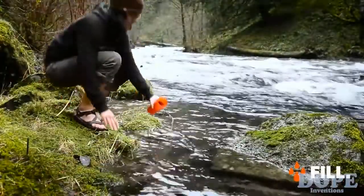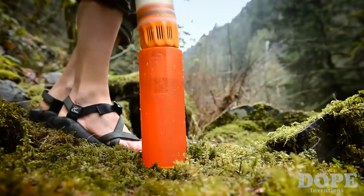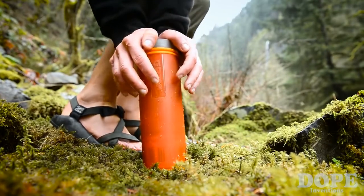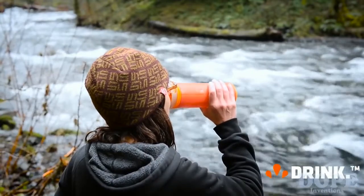Fill at any stream, lake, sketchy tap, hotel sink, or bathroom. Press at knee level, utilizing your body weight for mechanical advantage. It's fast and easy and only takes 15 seconds. Drink purified water, anywhere.